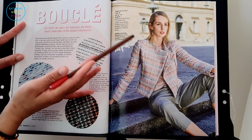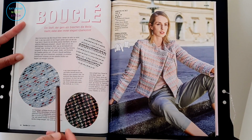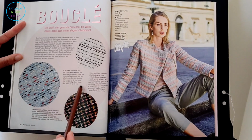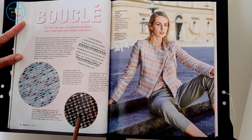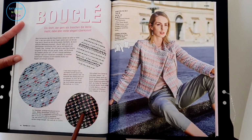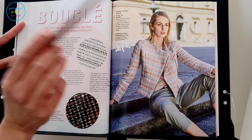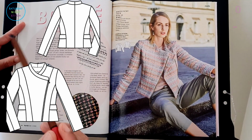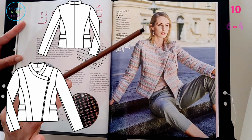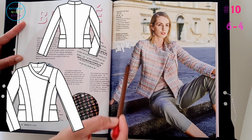And then they've got a feature on boucle, what it means, and they've just got a couple of tips of how to sew it. And I was very happy to see Linton tweed was featured there. So Linton tweed is based in the north of England, so that was quite nice. But we have that biker jacket again, and it has been elevated to another level of chic with using boucle fabric.